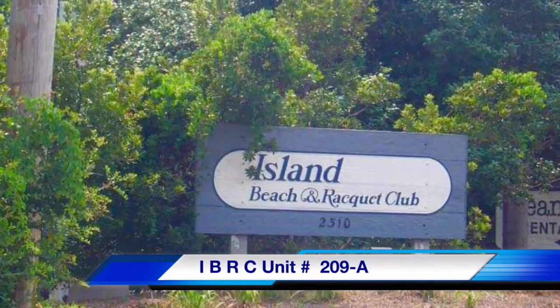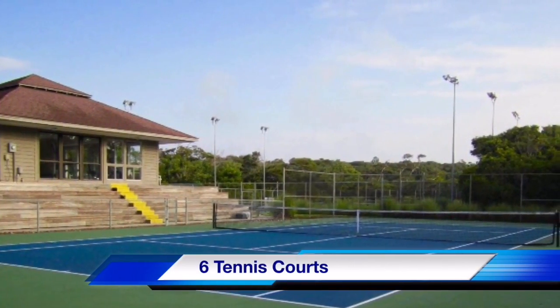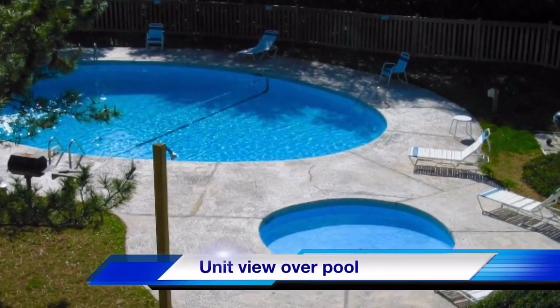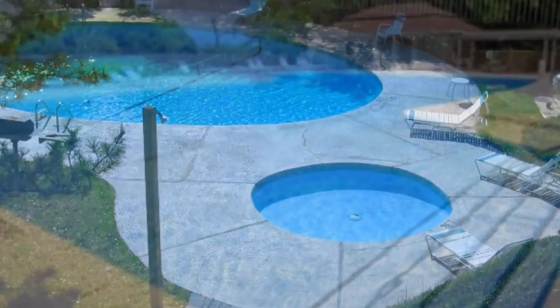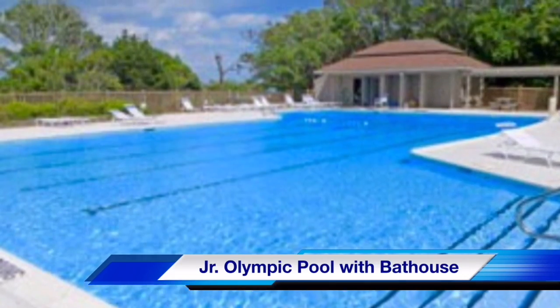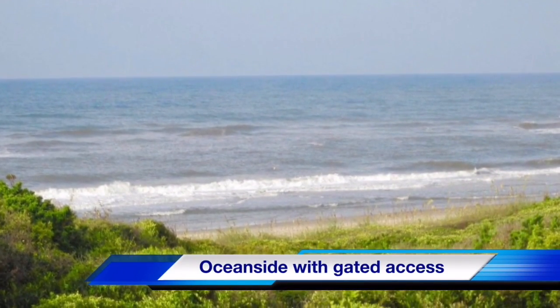Up next is number 209A of the Island Beach and Racquet Club. The Island Beach and Racquet Club is a unique island property with family-friendly amenities. Six tennis courts, three swimming pools, one pool being a junior Olympic size with its own bathhouse, and of course, private gated access to some of the area's finest beach.